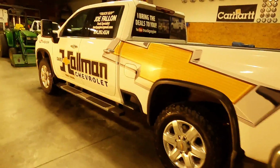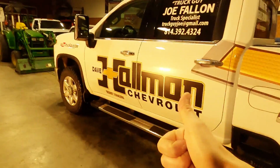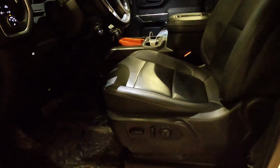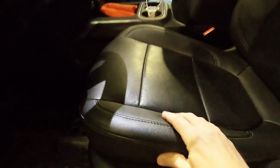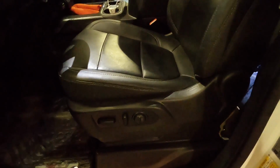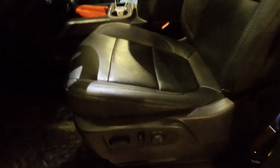So yes, I would like to get into a 24 with the beefed up horsepower and torque and the new interior. I'm in and out of this truck a lot. So you're looking at the seat. I'm sorry about the lighting. I should bring my work light around. I know the lighting's not the best, but the seat is holding up well. The bolstering is great. I'm having no issues with splitting. I know sometimes you'll get splitting, tearing, and cracking, but these seats are holding up well. Again, this is an LTZ trim, so these are heated and ventilated. They're powered.